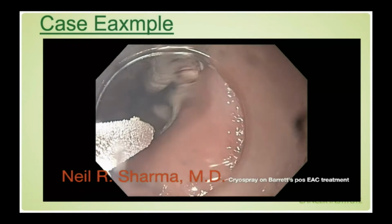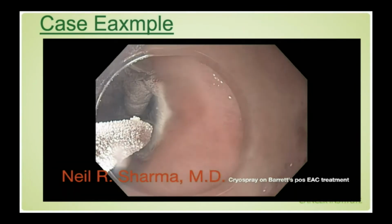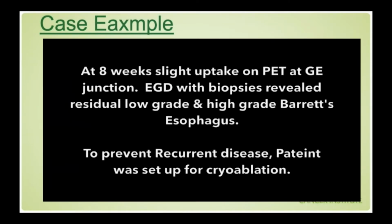So in this patient, they have Barrett's esophagus that's residual after treatment of esophageal cancer. And here you're seeing what it looks like in real time. So we have a 72-year-old male with a T2N0M0 esophageal adenocarcinoma, 15 weeks post-chemotherapy and radiation. He's not a candidate for esophagectomy. He had a complete resolution of his disease, but he's on Coumadin.